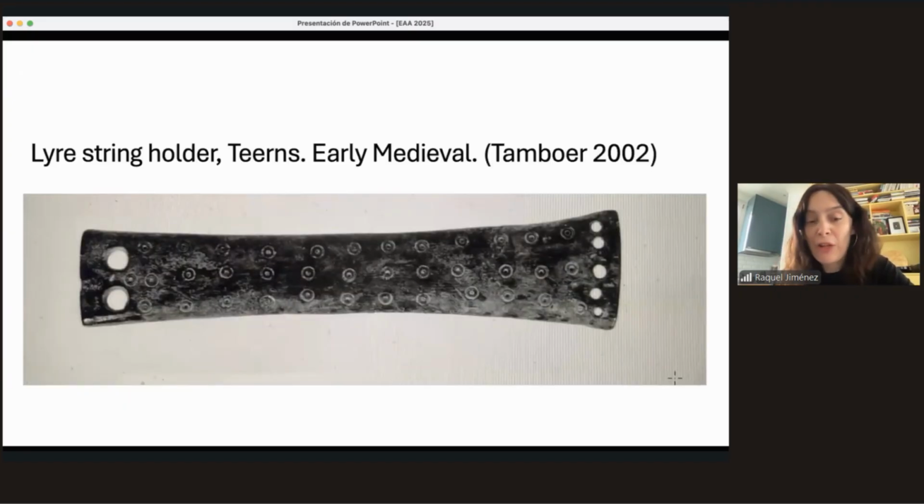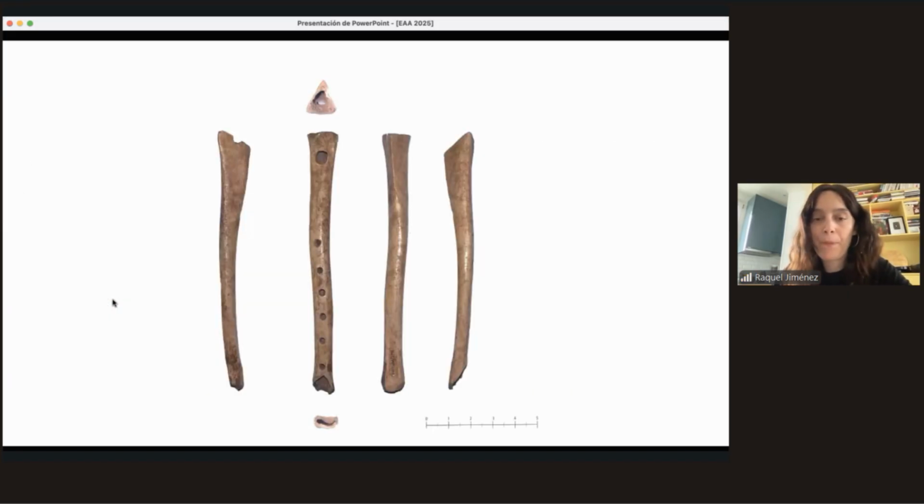And we have another example, this time coming from a lyre. You see it has more holes for more strings, but the shape, even the decoration, is very similar. And this time, yes, it has 2 holes to attach the strings. And the flute, again, I told you that for me, it can't be an Iron Age flute. Maybe I am wrong. The radiocarbon will prove me right or wrong.